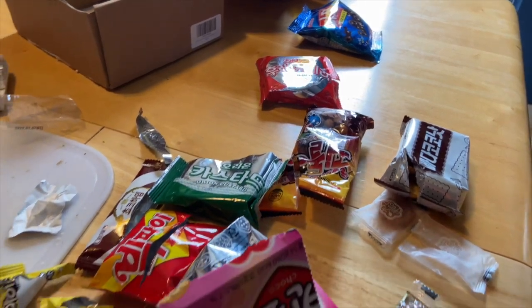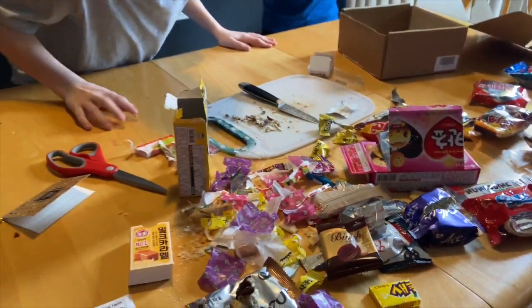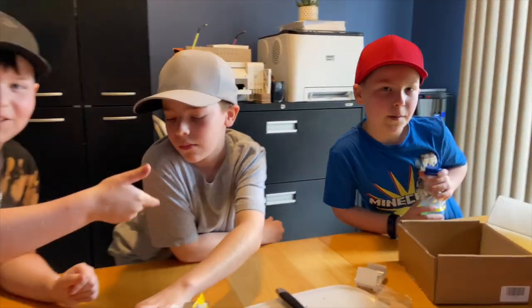Look at all that candy. It's a lot of candy. That's what you guys have caused us. Destruction. I wanted to buy it. Actually, he caused it.